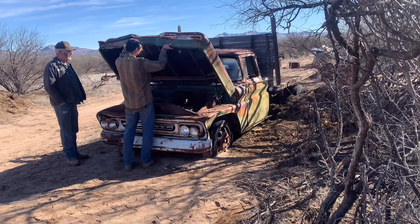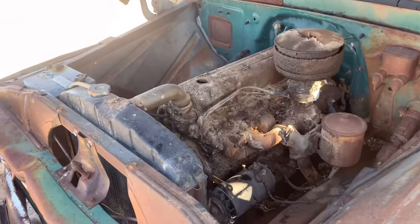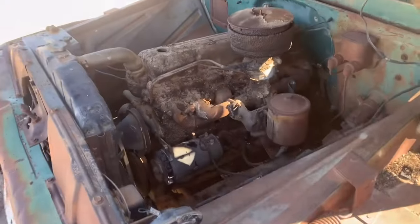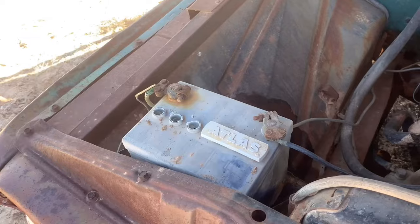So let's take a look and see what's left here. I'm just amazed at how complete it is. I mean, nothing has been robbed, nothing has been touched, nothing has been moved around at all. I mean, except this hood hinge, but that's like 1%. Here, check out that old Atlas battery.